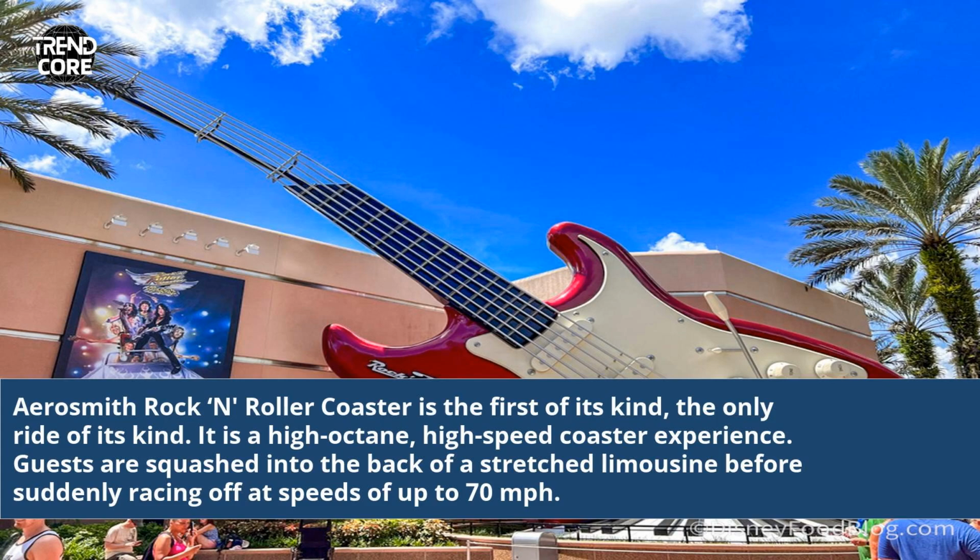Aerosmith Rock and Roller Coaster is the first of its kind, the only ride of its kind. It is a high-octane, high-speed coaster experience. Guests are squashed into the back of a stretched limousine before suddenly racing off at speeds of up to 70 miles per hour.